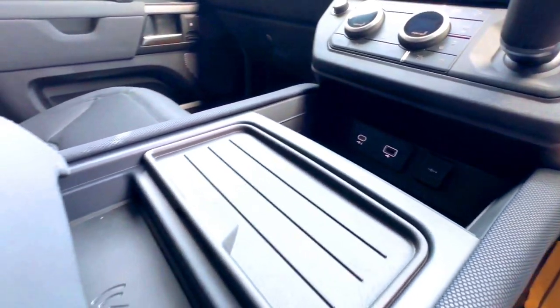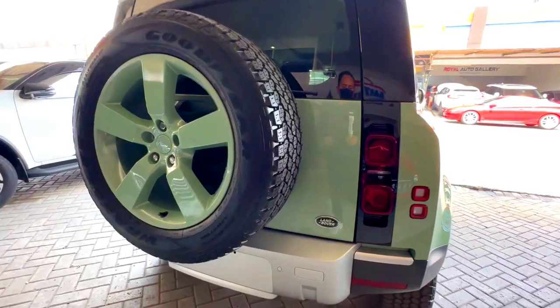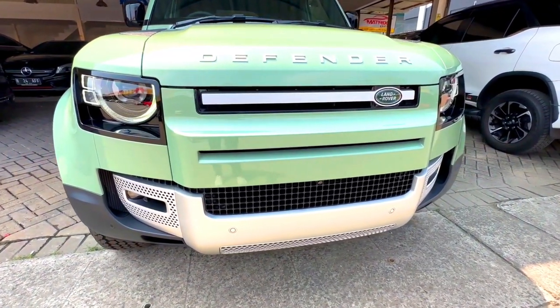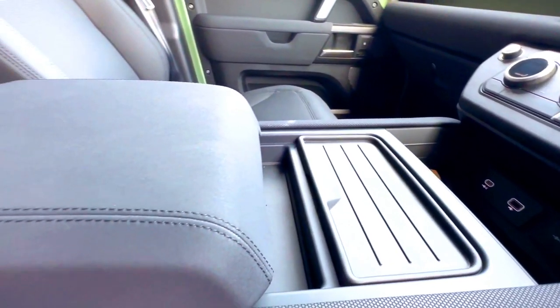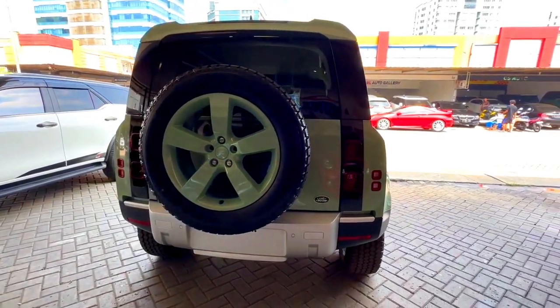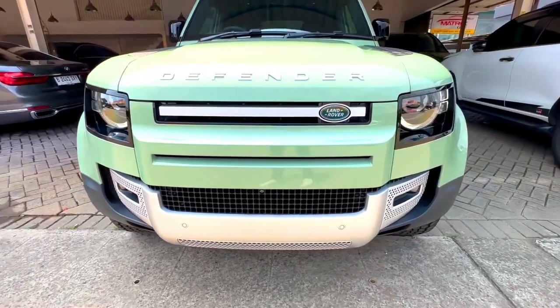Jeep Wrangler Rubicon. The Wrangler Rubicon's fuel efficiency can vary depending on the engine choice. The 3.6-liter V6 engine generally achieves around 17 to 22 miles per gallon, mpg, in combined city and highway driving. The 2.0-liter turbocharged 4-cylinder engine might offer slightly better fuel efficiency, usually ranging from 20 to 24 mpg in combined driving.